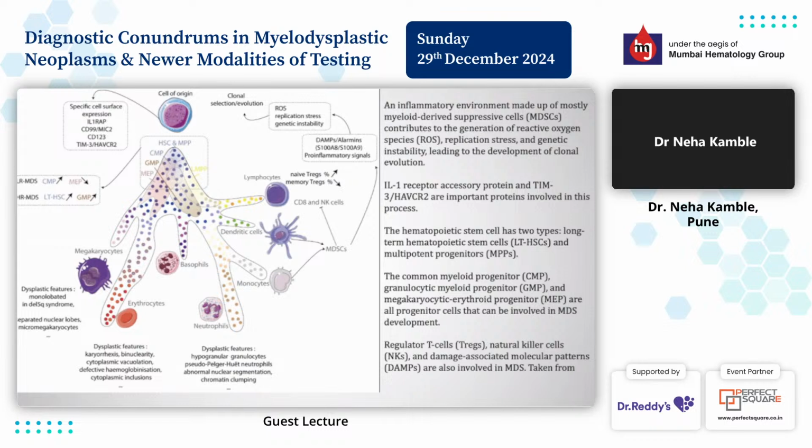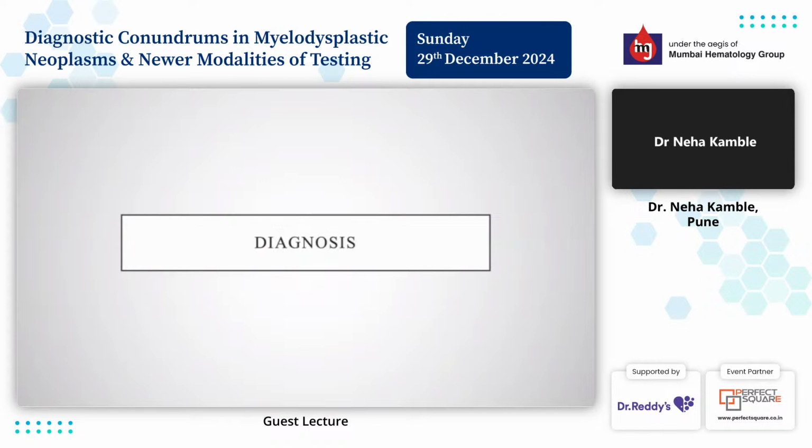Hematopoietic stem cells have two types, the long-term hematopoietic stem cells and the multipotent progenitors. Myeloid progenitors, GMPs and MEPs, are all progenitor cells that can be involved in MDS development. The regulatory T cells, natural killer cells, and damage-associated molecular patterns are also involved in MDS, right? So this is just a brief overview of how the process starts and how it continues.